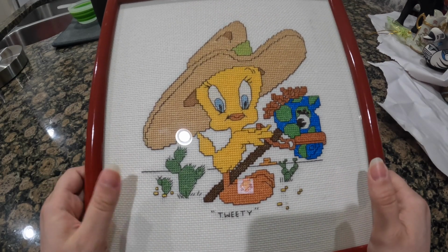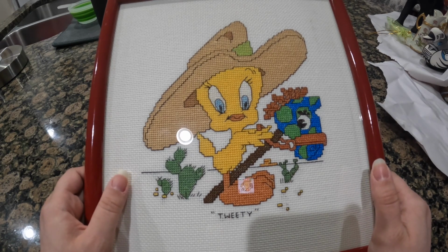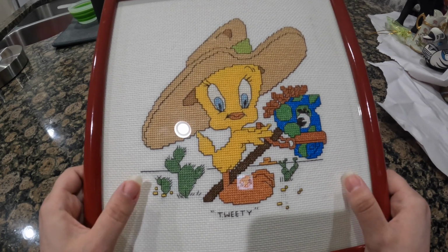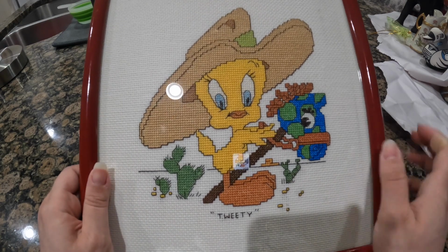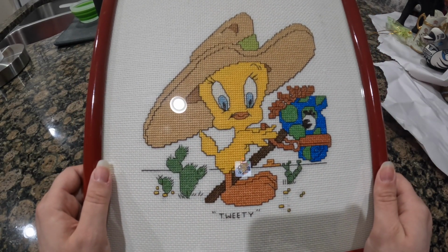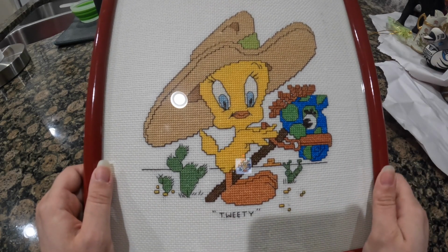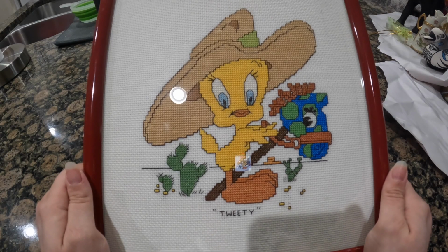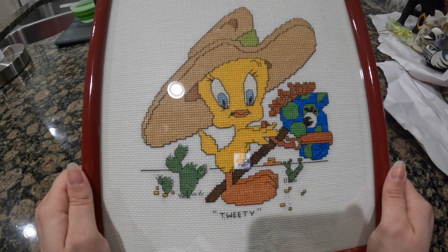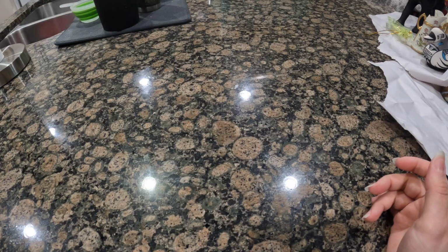I'm not sure how vintage it is. There is some new backing on the back, so I'm not sure if the frame is newer, but I feel like Tweety is a little bit more vintage, especially with the stitching of the name on the bottom. I don't know. I really loved it. I left it up on the wall, but then like I circled back to it and it just spoke to me. So I picked that up for $5.